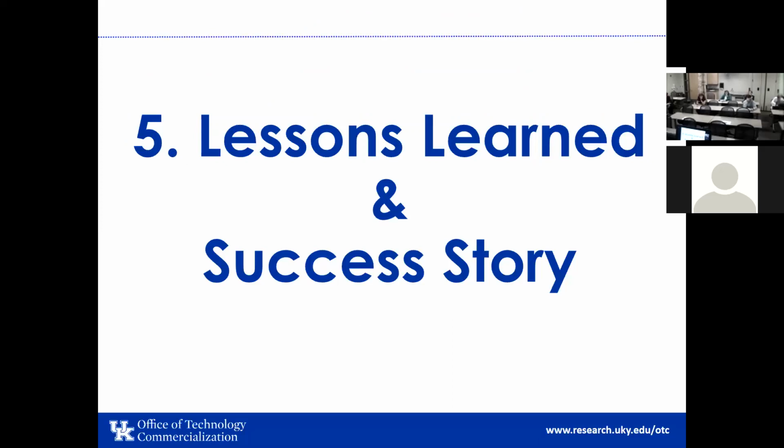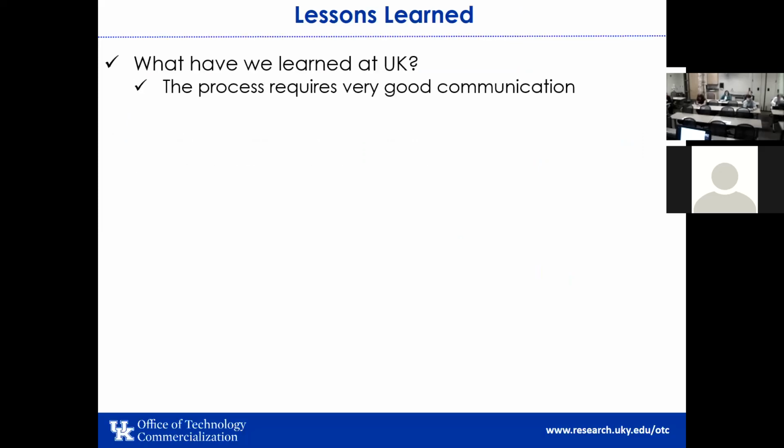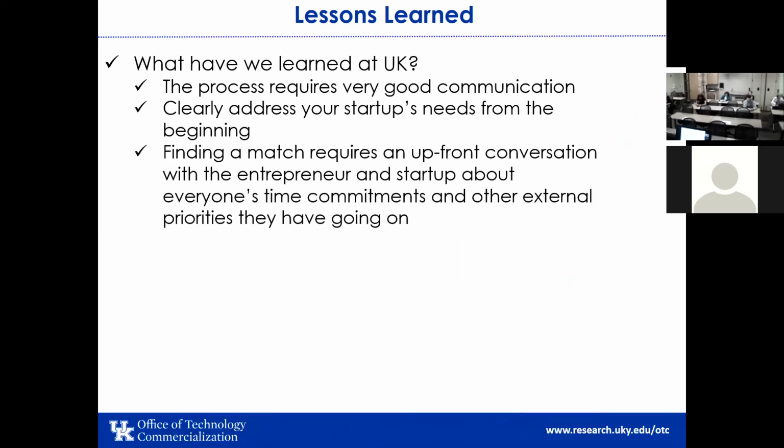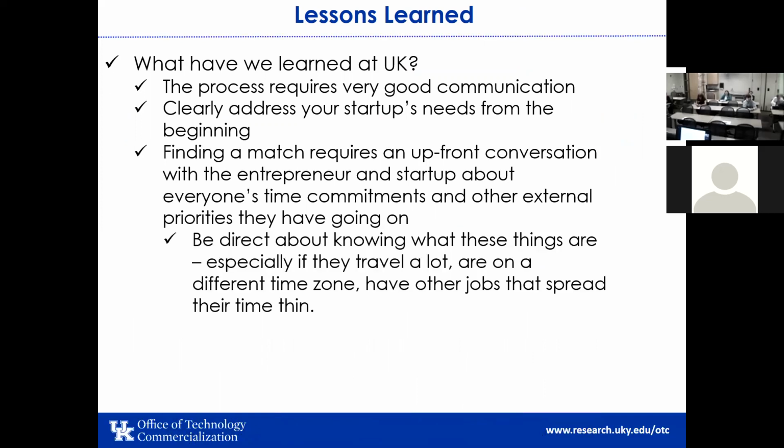And so what have we really learned by working with XOR and our companies, and how have we been successful at doing this? The process definitely requires very good communication and clearly addressing the startup's needs from the very beginning. And then finding a match requires a lot of upfront conversations with the entrepreneur and the startup, and really just the time commitments that are going to be involved, especially if they have other priorities in their life at the moment. And it's just good to be direct, knowing that if certain entrepreneurs are traveling a lot or have other jobs or are in other time zones, it may not be a good fit.